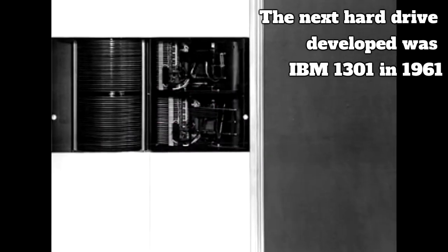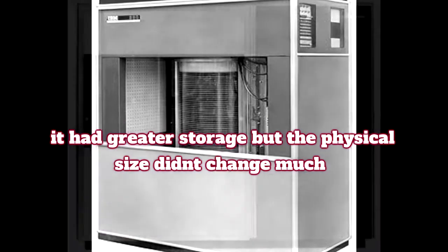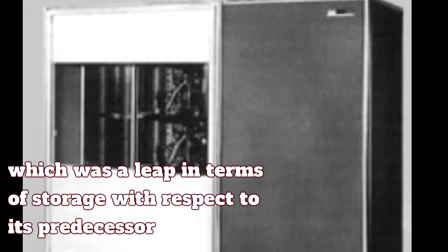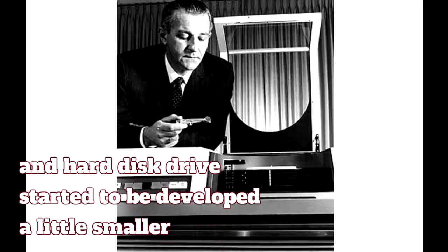The next hard disk drive developed was IBM 1301 in 1961. It had greater storage, but the physical size didn't change much. The capacity of the hard drive was 19 MB of data, which was a leap in terms of storage with respect to its predecessor. The issue of physical space needed to accommodate a hard drive was realized, and hard disk drives started to develop a little smaller.